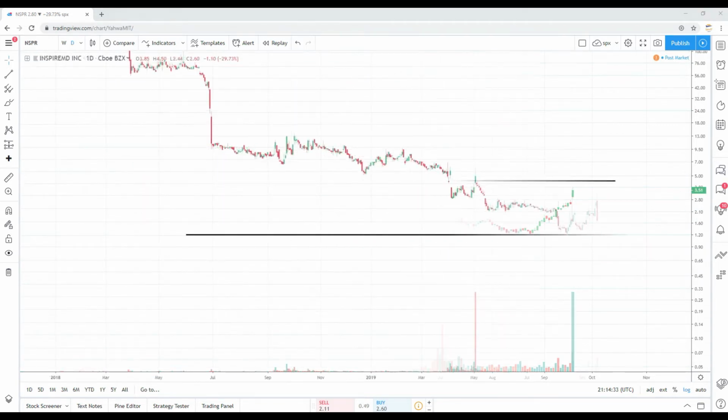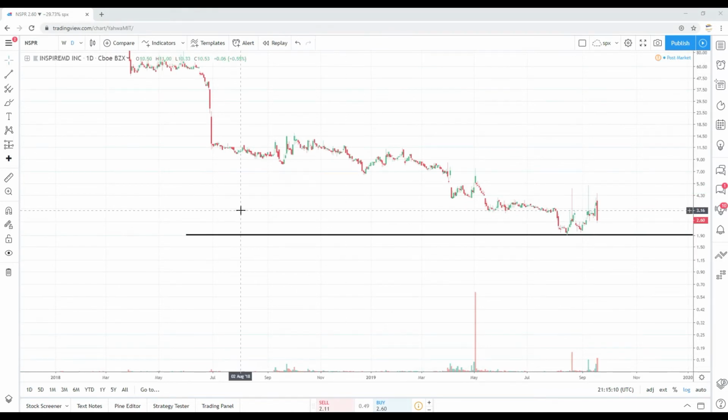What else? All right, so let's wrap it up and round it out with ticker NSPR daily chart. It's off about 30% on the day. I see a quote here of $2.60. The low clocked in at 244, so we close relatively close to today's low. So obviously heading into tomorrow, similar to ticker EROS, you want to pay attention to how the stock opens up.